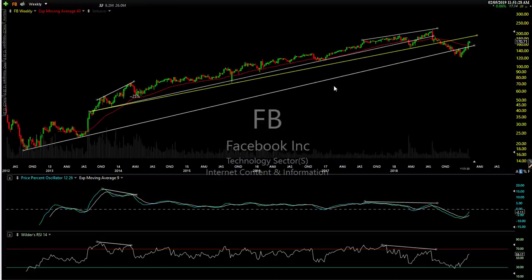Facebook, like I've been saying, was the most bullish on the daily time frame, the most bullish of the whole group of what I call the FANGs, FAAMG, those top-heavy components of the Nasdaq 100. The chart isn't really that clear to me. There's a couple of trend lines that I don't want to force. I talk about that a lot.